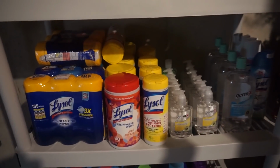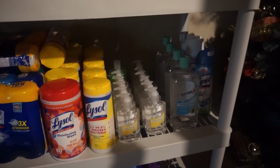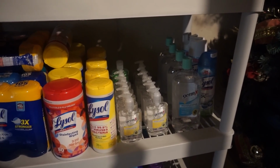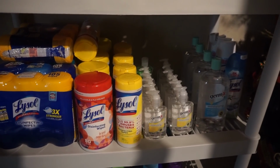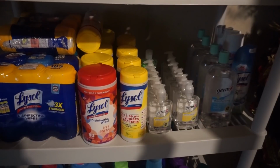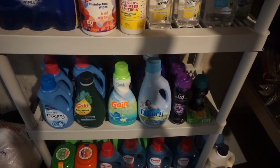So stay tuned. With my husband's job, it is a necessity to have Lysol wipes and hand sanitizer on hand. So this is a little bit extreme, but I stock up on these supplies for him at work. He's also helped out coworkers, so it's really good to have those extra supplies for him. And then there we have some laundry detergent.